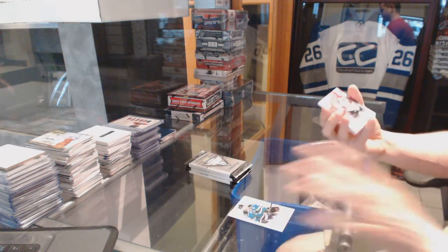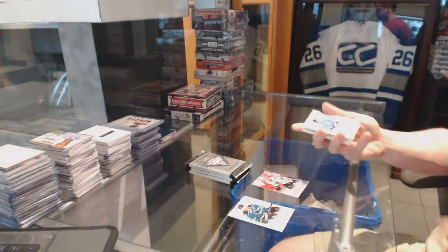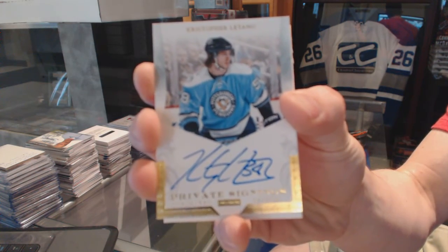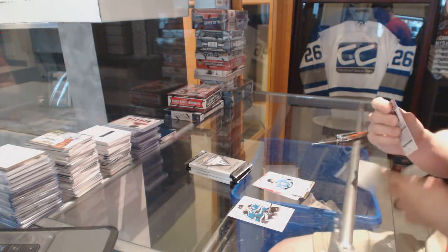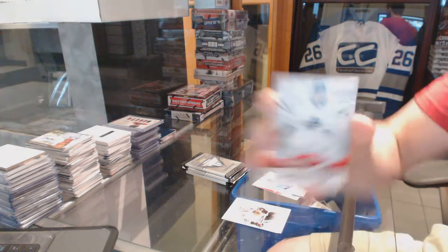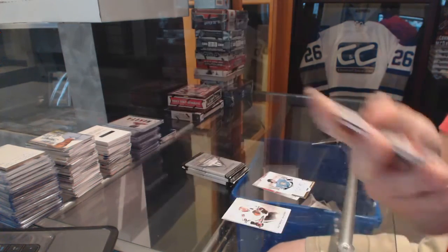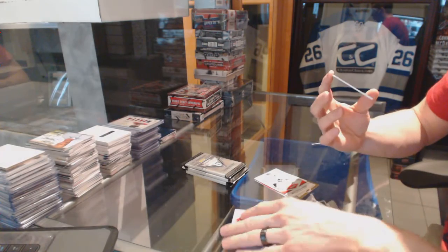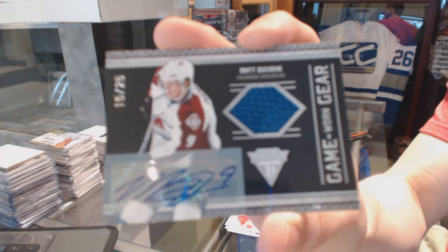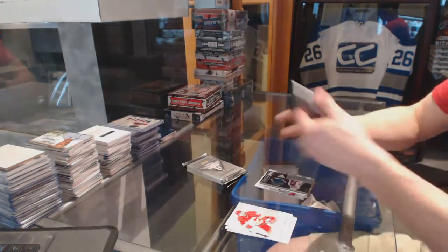Titanium starts with a red parallel numbered to 99 for the Chicago Blackhawks, Jonathan Toews. And a Private Signings for the Pittsburgh Penguins, Kris Letang. We've got a rookie draft parallel numbered to 100 for the Toronto Maple Leafs, Ben Scrivens. And a Game Gear jersey and autograph, numbered 15 of 25, for the Colorado Avalanche, Matt Duchene. 15 of 25 for the Avs, Matt Duchene.